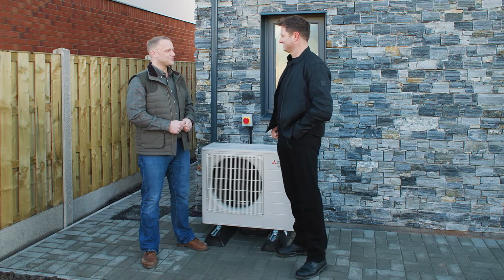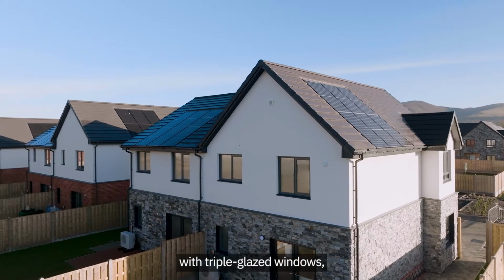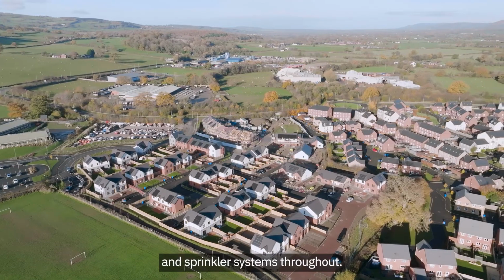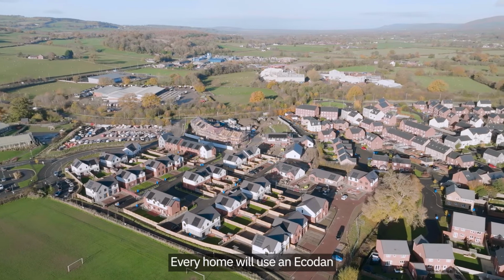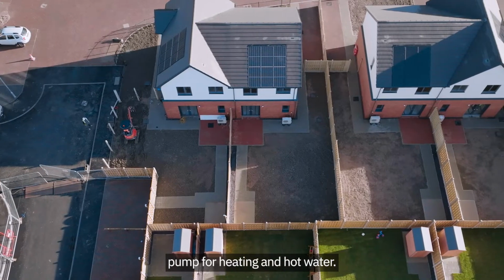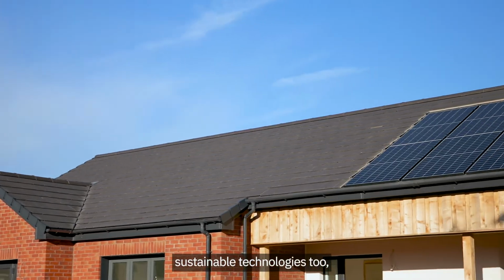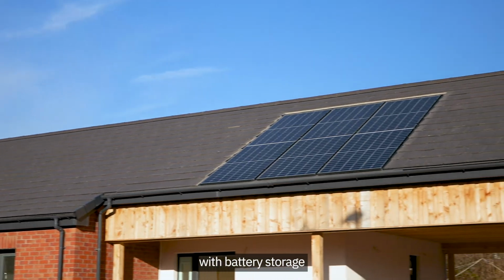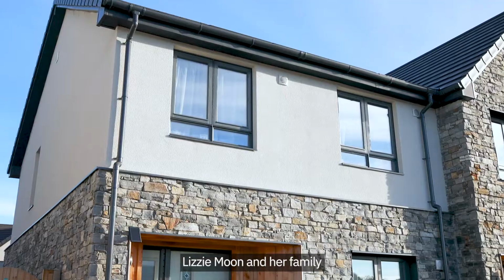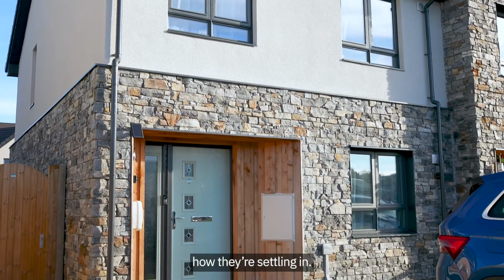Appreciate that, thank you. This development's building specification is really impressive, with triple glazed windows, passive ventilation and sprinkler systems throughout. Every home will use an Ecodan air source heat pump for heating and hot water. But they're also installing other sustainable technologies too, like solar PV with battery storage and electric car charging points. Lizzie Moon and her family are new residents. I've come to find out how they're settling in.